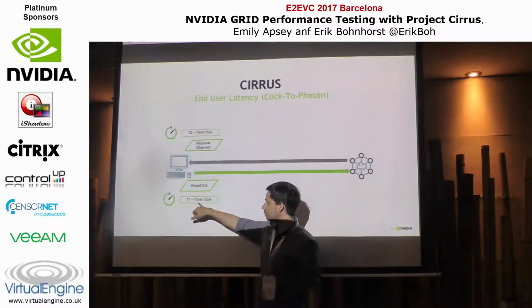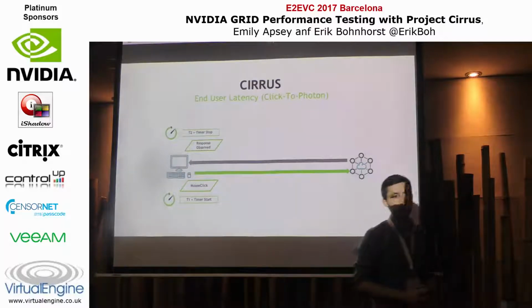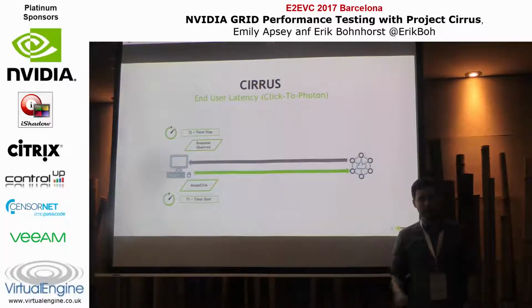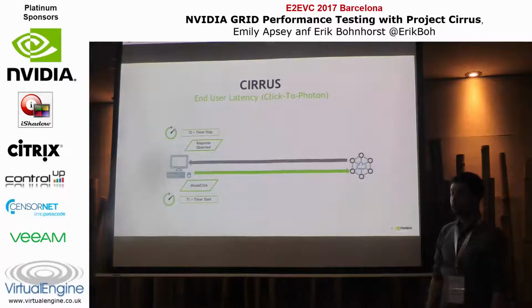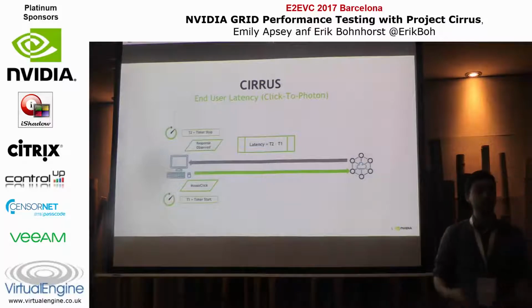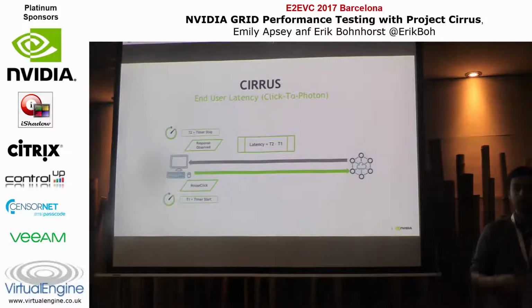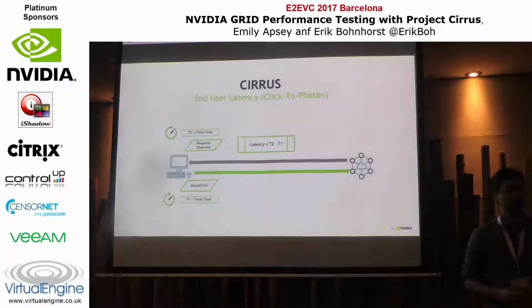We do a timer, right, we measure the time when we do the click and when we can actually see the new frame being generated. So it explains how interactive your session is, how laggy it is. That's one of the metrics why people buy GPU and something that we are measuring, and we believe, and that's coming from our business unit, that's essential to defining end user experience.